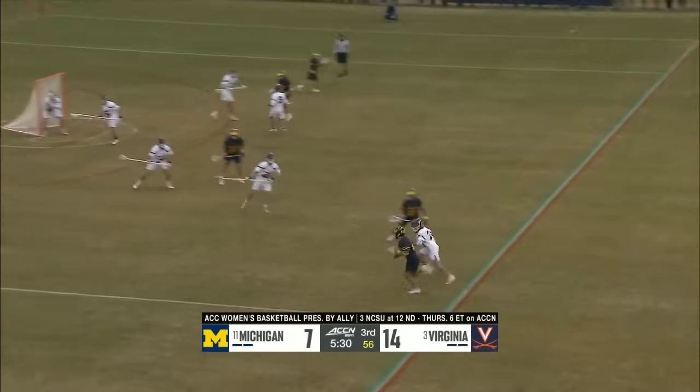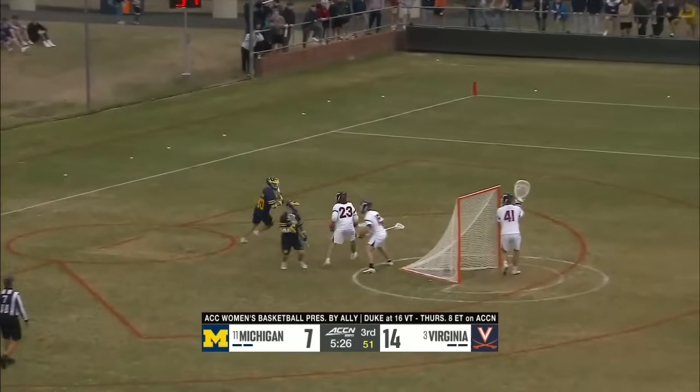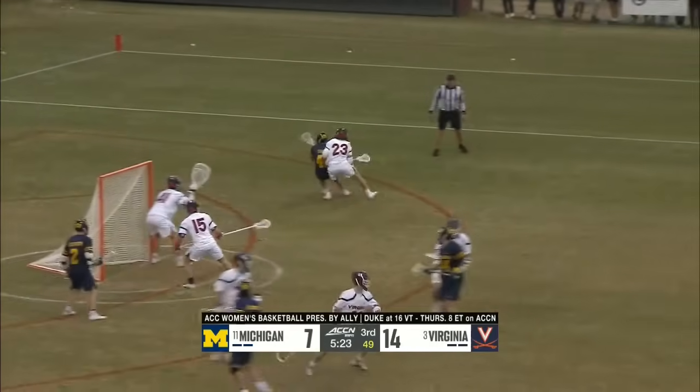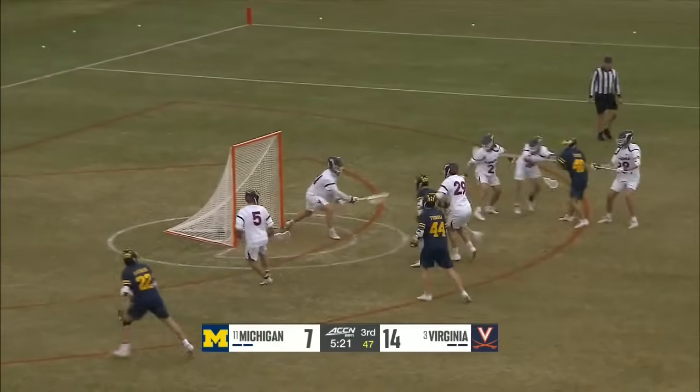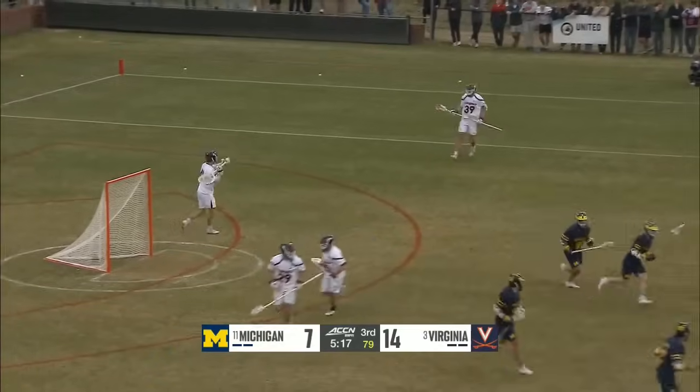That goal by Virginia ending a modest 2-goal run by Michigan as they try to claw their way back into this game in the second half. Cohen rolls, gets free, shoots. Nunes makes the save. Cohen got buried afterwards. Yeah, he did.